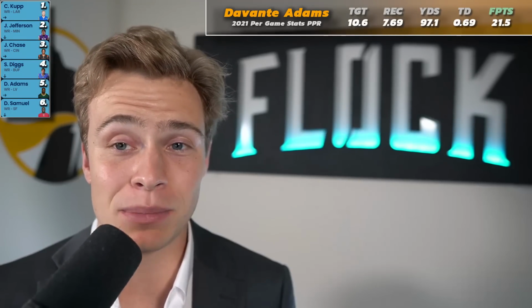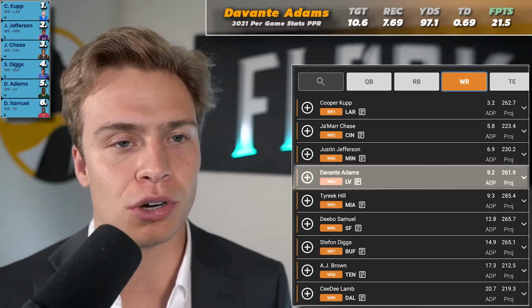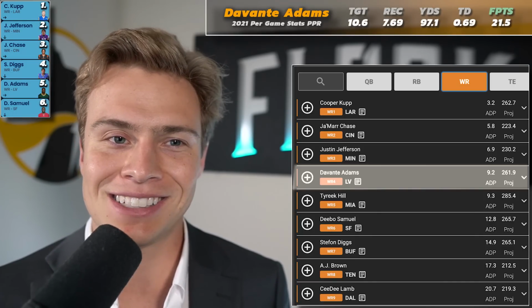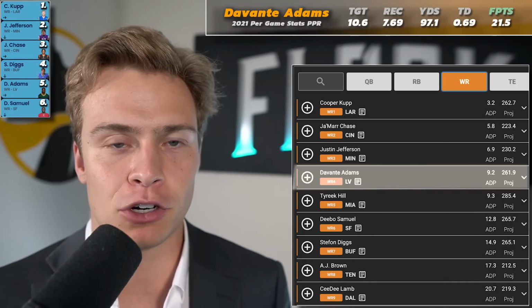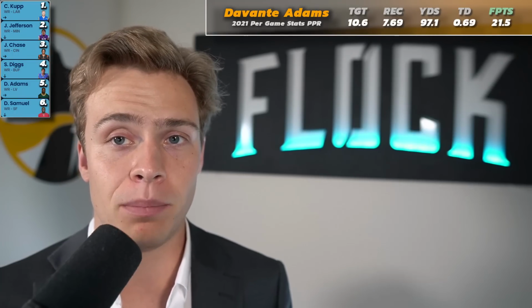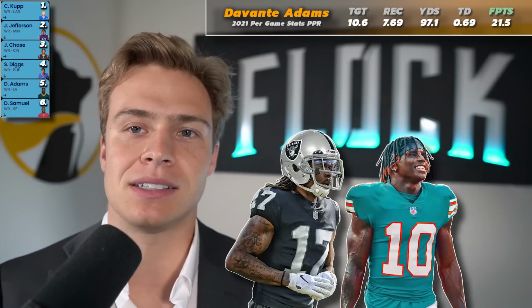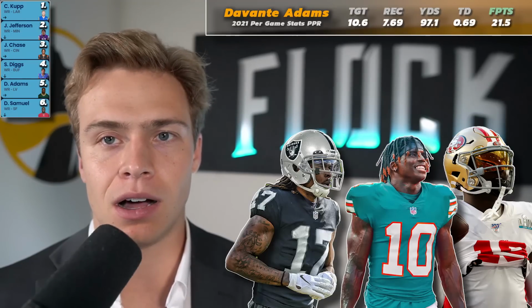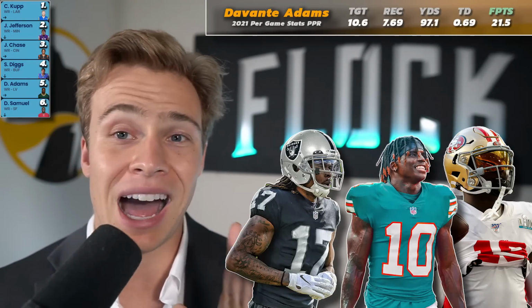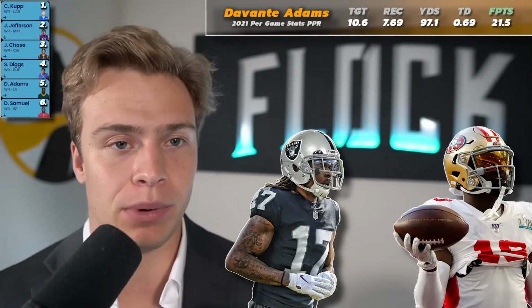I'm hesitant to rank him as high as his ADP is, however, just because these changes are not going to be good. Historically speaking, wide receivers changing teams overall, it's not a good spot to be in, especially if you're going from Aaron Rodgers to Derek Carr, or if you're going from Patrick Mahomes to Tua Tagovailoa. So I hate to say this. I hate to give this cop-out answer. I'm going to be looking at a tier of Deebo, Davante, Tyreek Hill, all in the same tier for me. I probably break it Davante 1, Deebo 2, Tyreek 3.